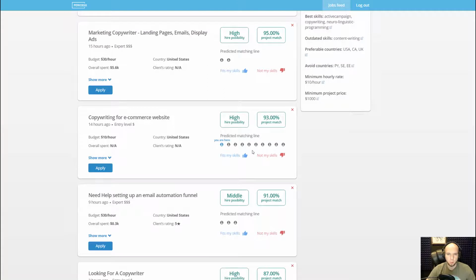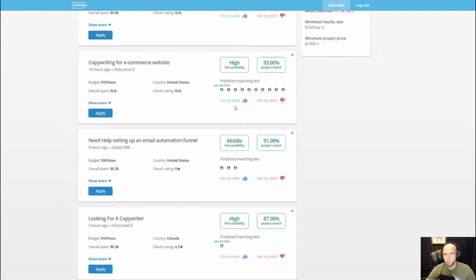This says need help setting up an email automation funnel. So I do email automation, that's something I do, but maybe my tags don't really list email funnels, or that's not something I talk about a lot in my profile, but it is something I would consider doing. So also you can click whether this fits your skills or it's not your skills.